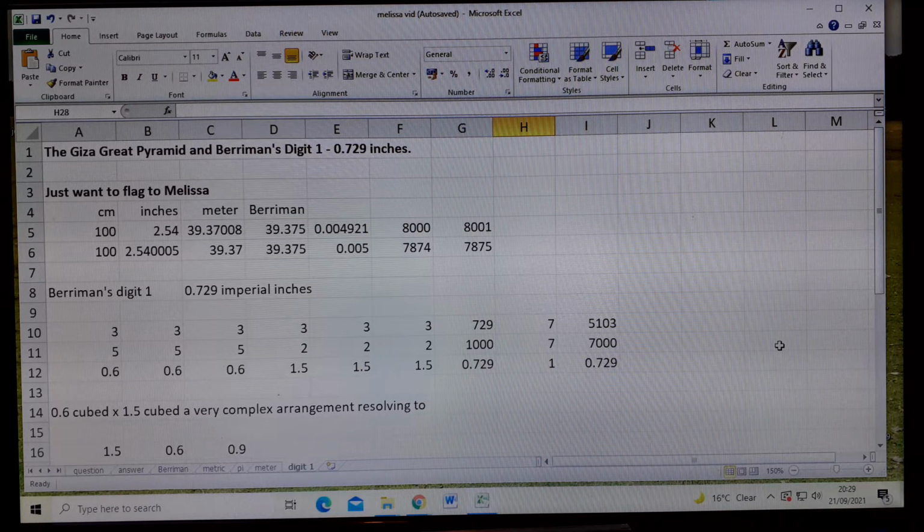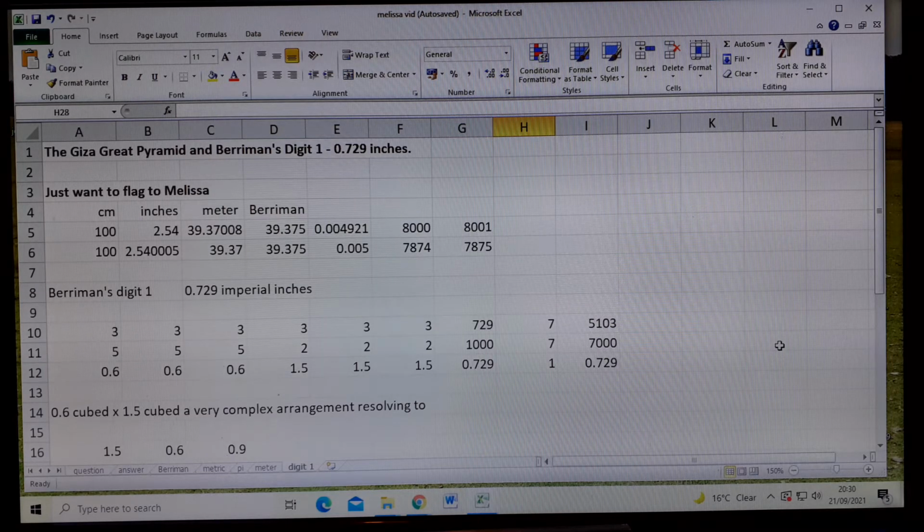But Melissa's using 2.54 centimeters in an inch, and I'm using 39.37 inches in a meter. I'm right when we use 39.37, and Melissa's right when we use 2.54. So anyone that's using the modern meter to tell us what the ancients were doing had better look at this, because they can't be right.